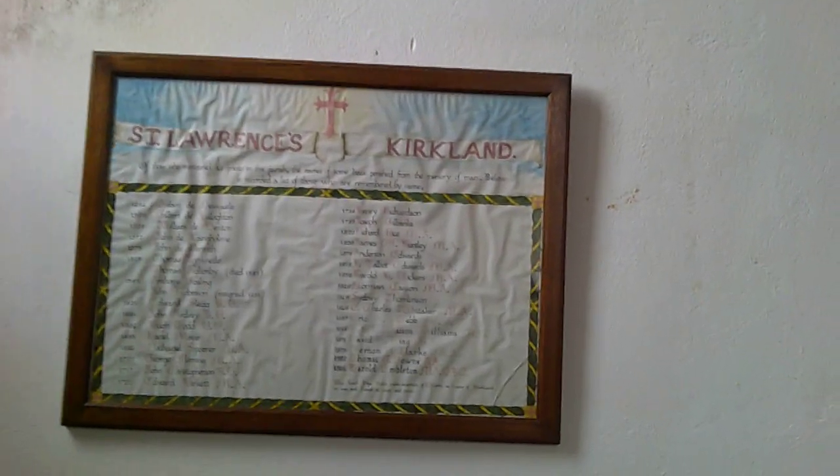Just a list of former incumbents of those who ministered as priests in this parish, the names of some have perished from the memory of man. Below is recorded a list of those who are remembered by name, and it goes all the way up to 1984. And the earliest is 1294, Adam de Newcastle.